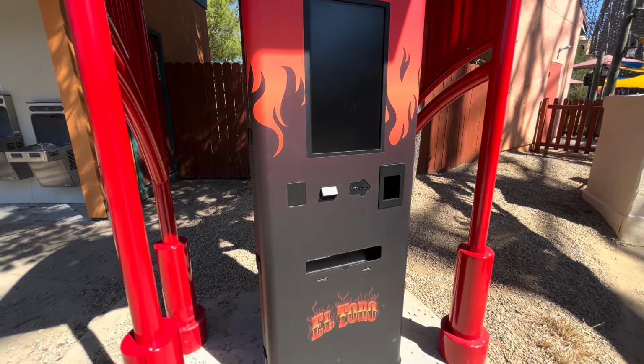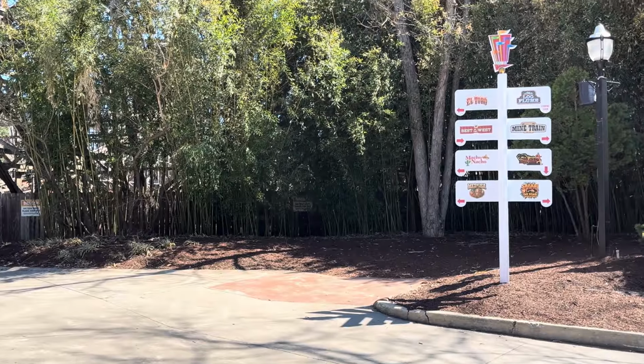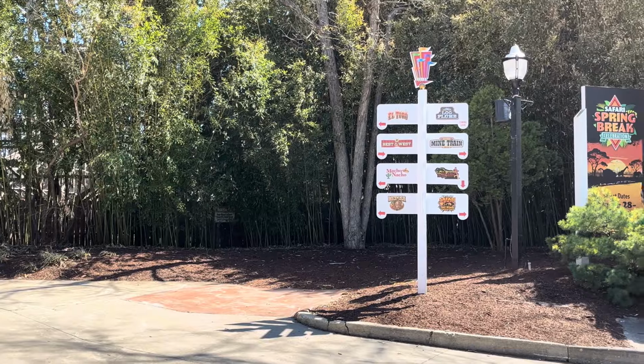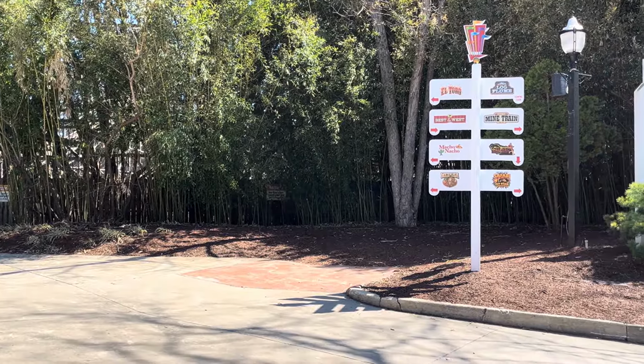So, I may have just noticed this now, but they have removed the kiosk in front of Plaza del Carnaval. As you can see, I'm pointing right there where the gazebo used to be. I'm not sure when it was removed, but I would like to see it come back because it was a nice gazebo.